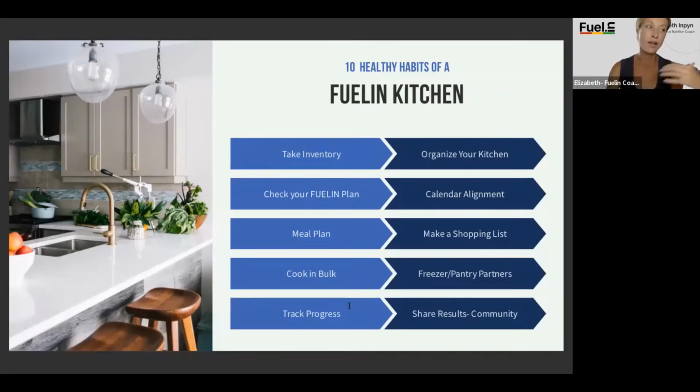And if someone has a question, I've seen in the Facebook group, "Does anyone have any meal suggestions for XYZ?" So there's always a time to celebrate, but then also sharing with the community and kind of joining forces.